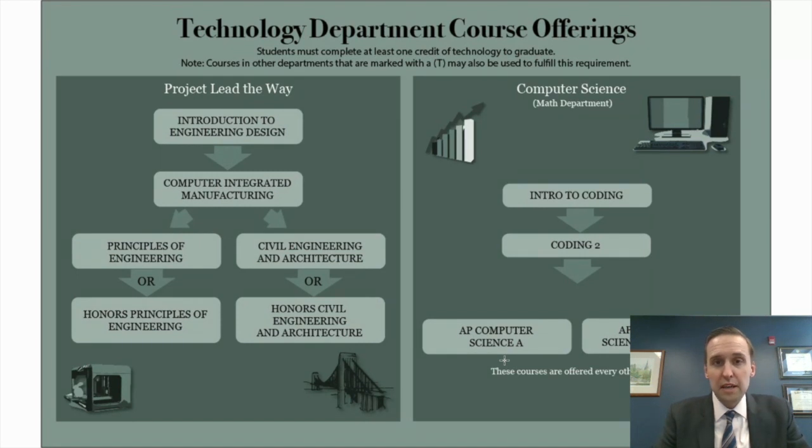In computer science, we have a few courses. The first 2 listed there, Introduction to Coding and Coding 2, are semester courses, and they are available to freshmen, and many freshmen take them. I would encourage you to do so if you're into coding or interested in it. It requires no advanced knowledge to take Intro to Coding. It's available to everyone.